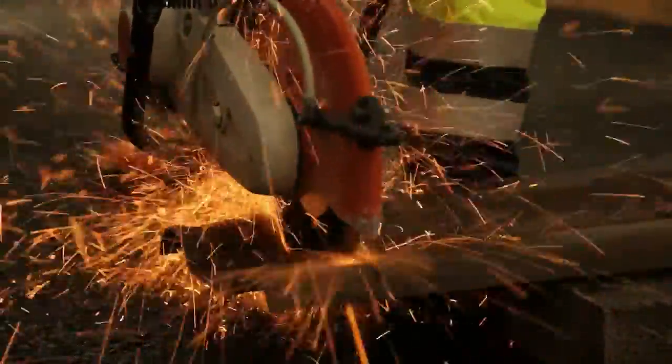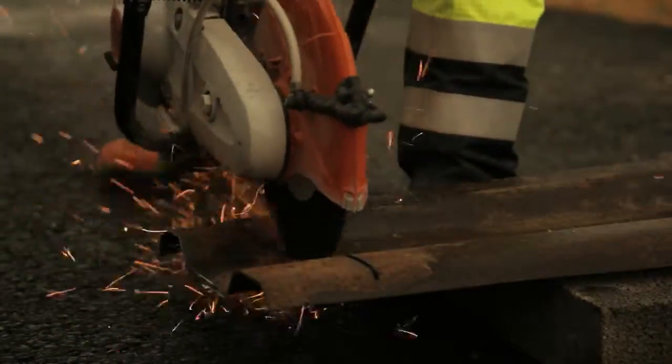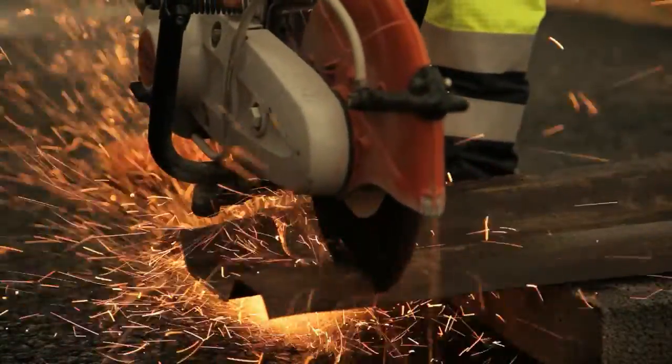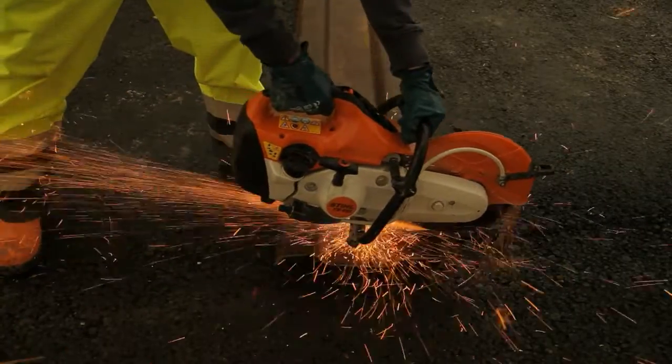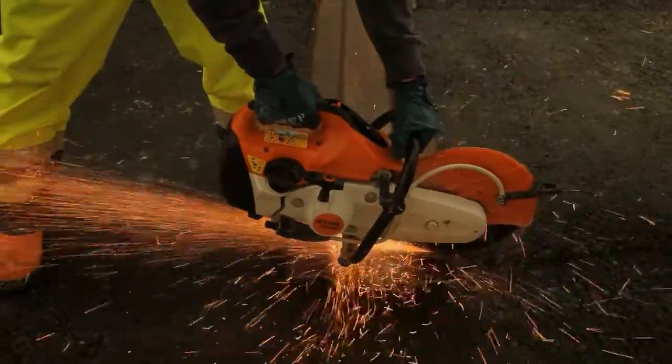Be aware that the object to be cut may move, and other factors may cause the cut to close and jam the wheel. The material must be secured and supported so that the cut remains open during and after cutting.